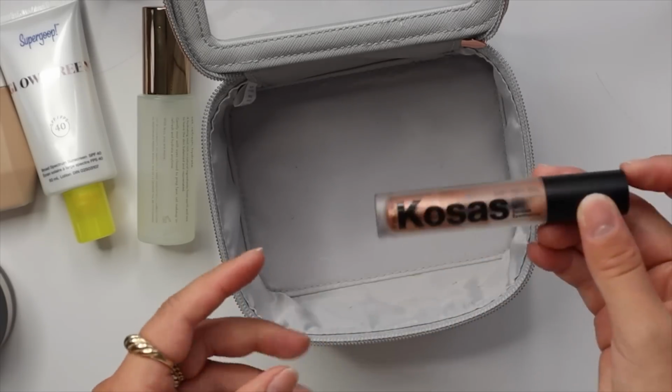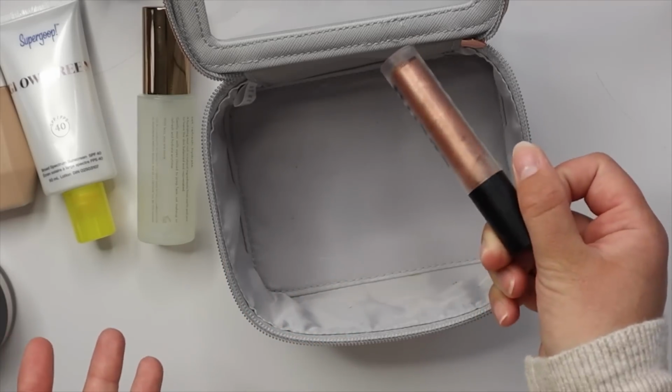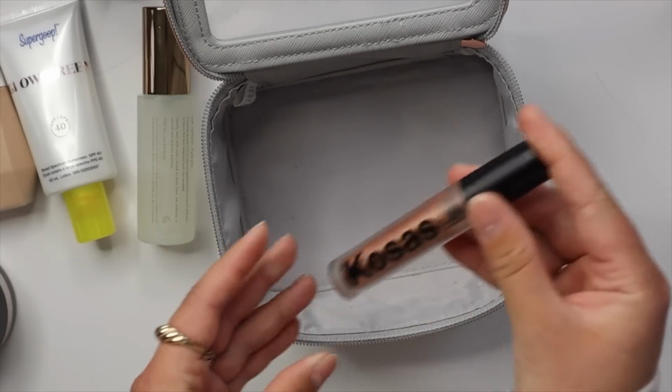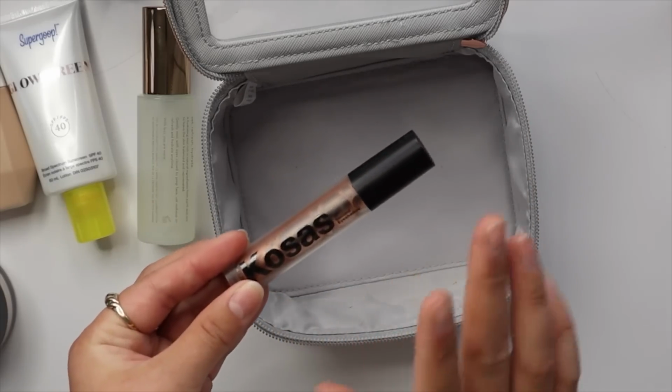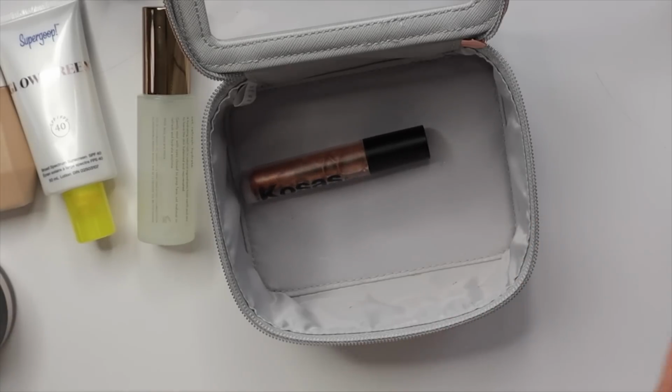And the last thing I have is this Kosas 10-second eyeshadow in the shade Globe. I adore this stuff. It's really nice for a quick look if you want more of a glowy eye situation. It's just phenomenal for that. And there we are. That wraps up my little tour. That's what I currently am carrying in my makeup bag.